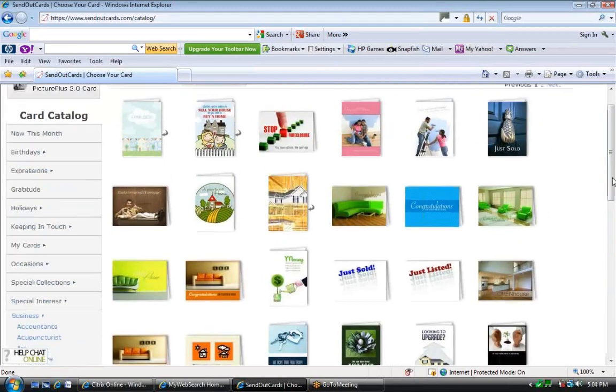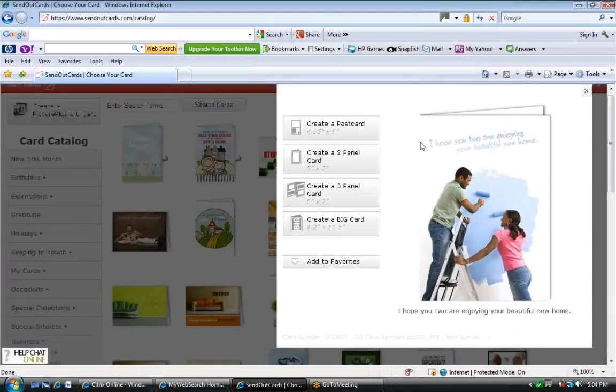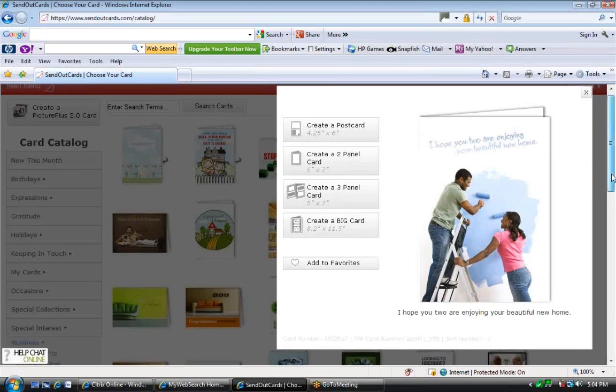You can click on this congratulations one. I'm going to click this one right here, the fourth one over, and it says, I hope you two are enjoying your beautiful new home. So this is a follow-up kind of thing that the staff can do. And then on the end, you see the outside of what it looks like, which is really cute.